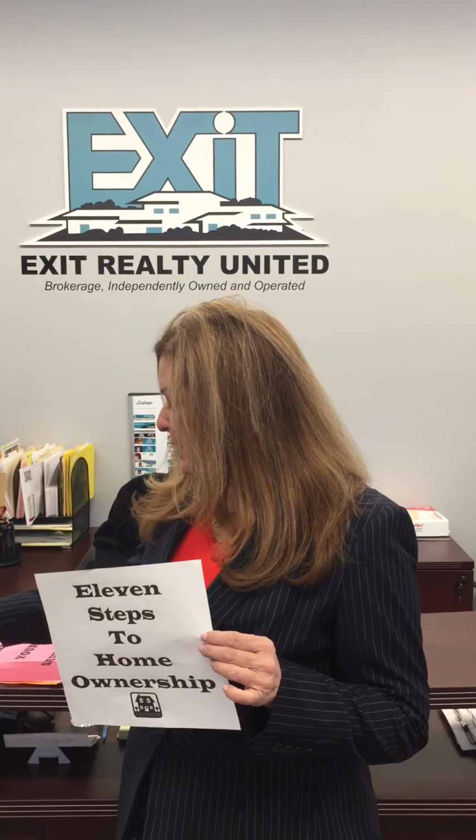Okay, first thing you should do when you start thinking about buying a home is build up your savings. You need to make a budget. Figure out what your budget is for your housing expense, your car expense, all your living expenses, and make a budget to build up a savings.